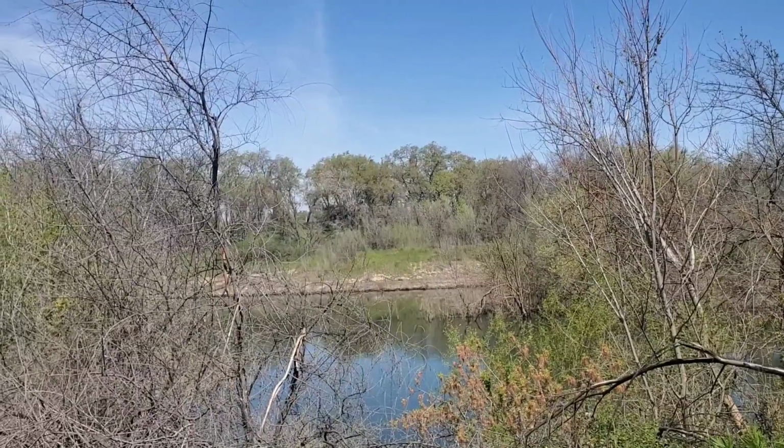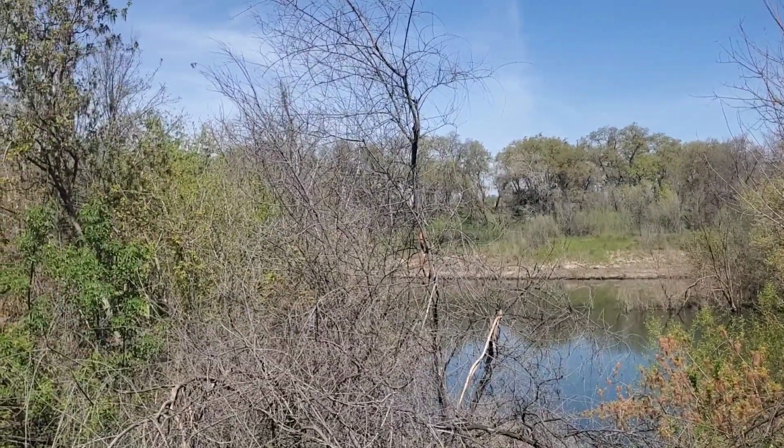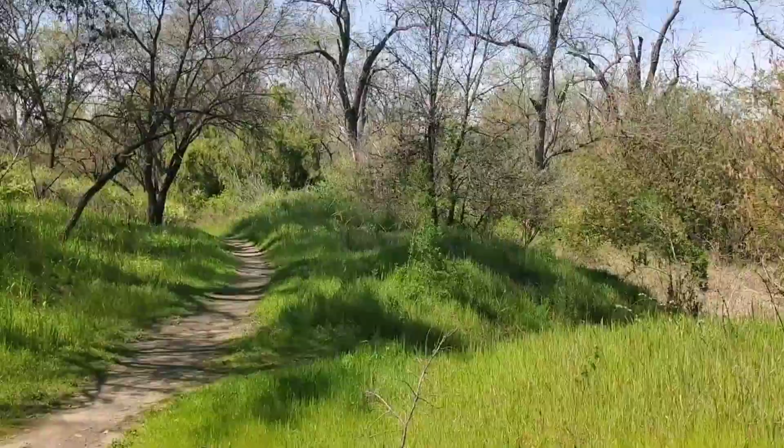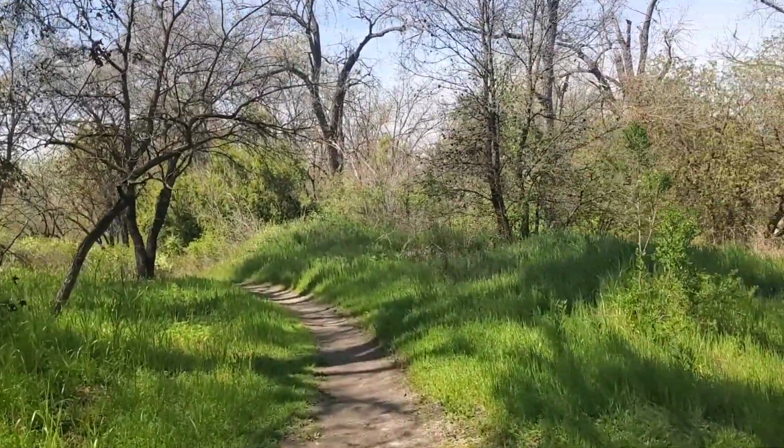Beautiful here, right in the heart of Sacramento. Kind of a nice reprieve from the traffic that you might not be able to hear, but I can hear behind me. Again, I'm only here for a day. I spent last night here.